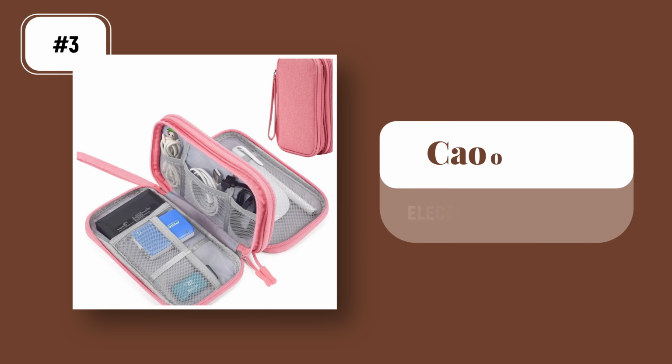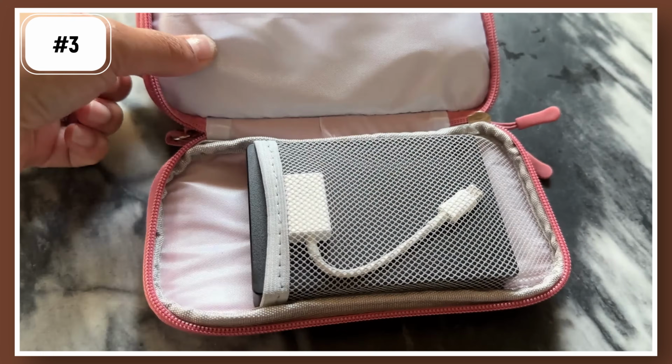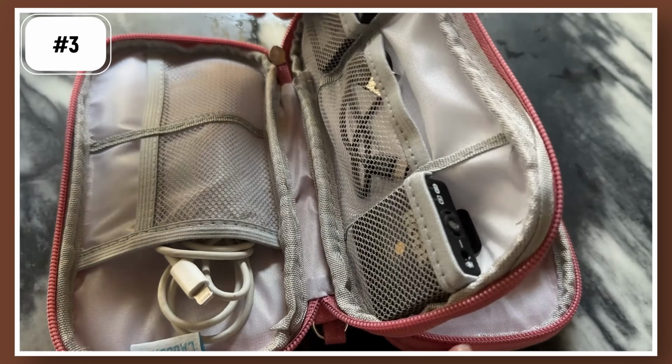You also need to travel with an electronics organizer. It doesn't matter if you're a creator or not, or photographer or whatever. You need some place to put your chargers, to put all of those things, because they can get lost in your bag, they can get wrapped around things, and they really easily fall out. This just keeps all of those items in the same place.